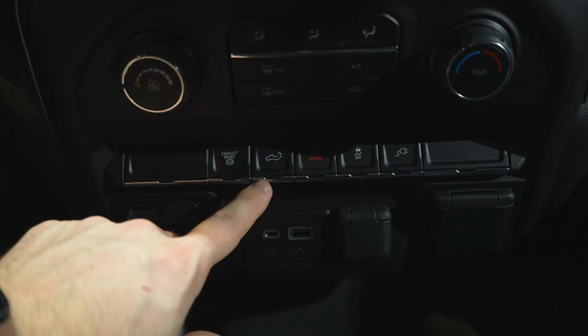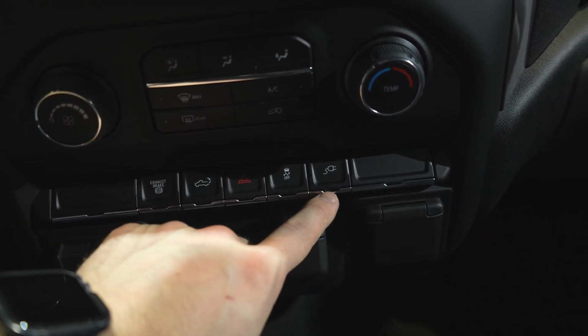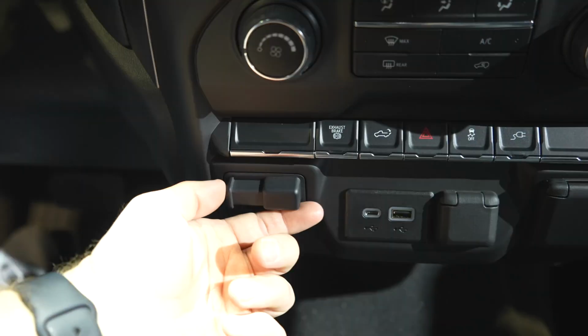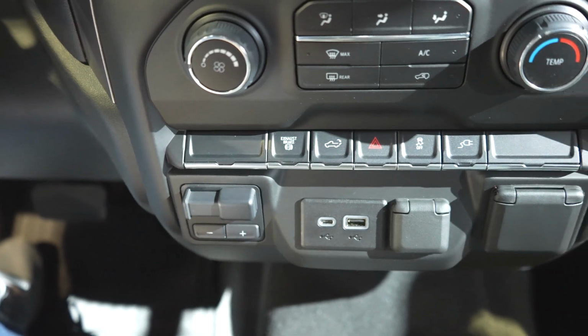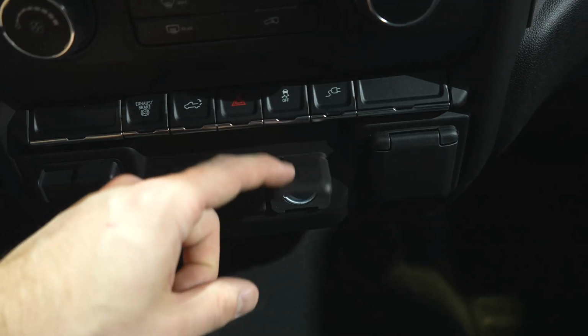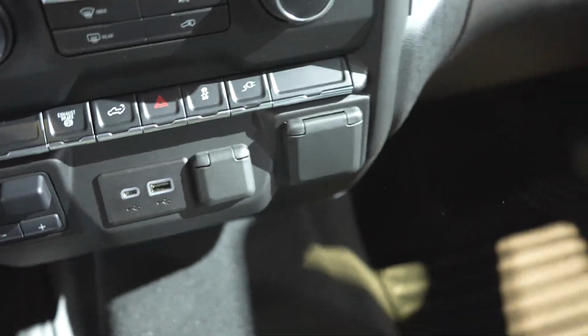This is the tailgate release button, hazard light button, traction control off, and the power plug for the bed of the truck. Under that, integrated trailer brake controller, USB-C, USB, 12 volt outlet, 120 watt 400 volt power outlet right here.